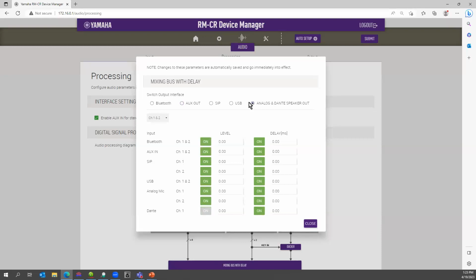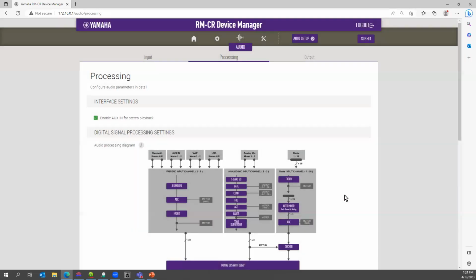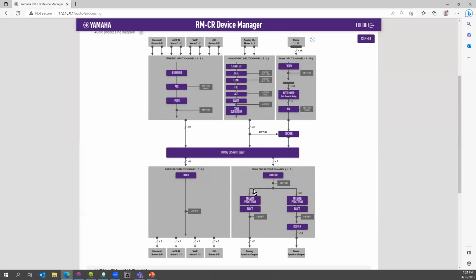And then here is your local room output, both analog and digital speakers. And as you can see, I have all far end audio from all 4 of my interfaces routed to my local speakers. Let's take a look at what that auto tuning did here in my local room. And by the way, this is the audio going to you guys. We'll look at that next.